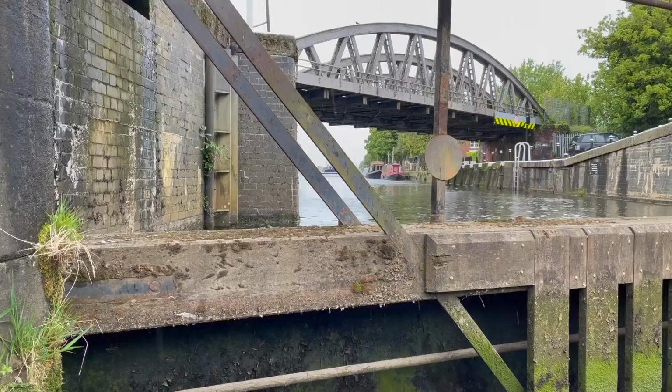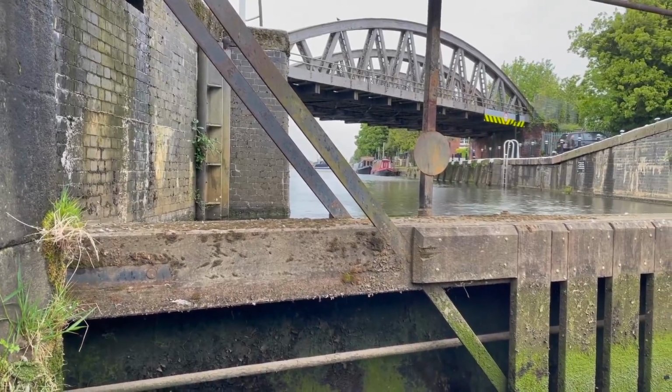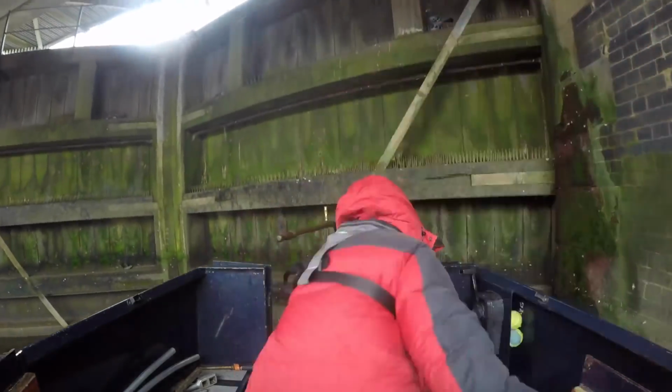Once inside the lock, we have about a half hour wait while the tidal water rises up to meet the level of the non-tidal water. Just enough time for Michael to rescue a pigeon.